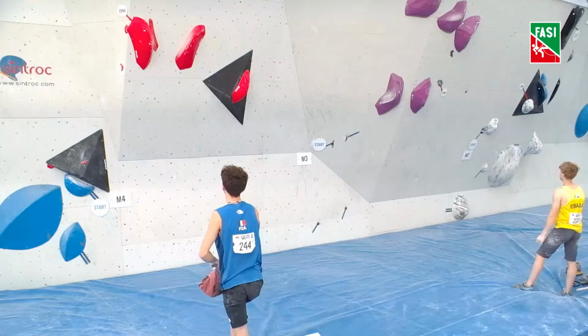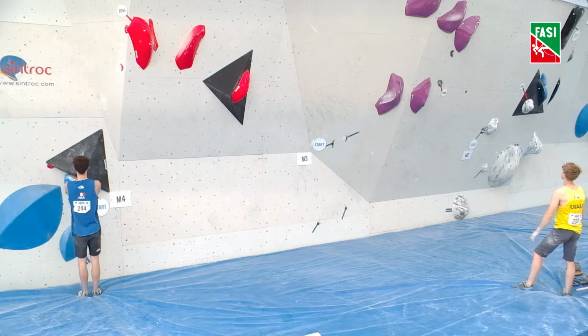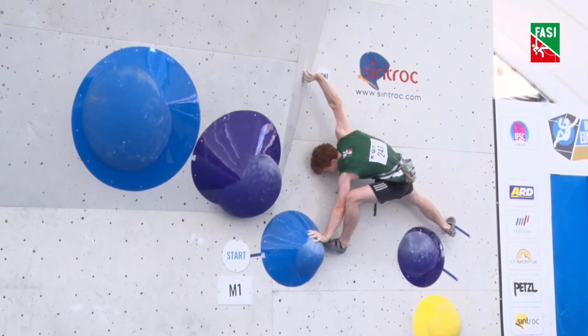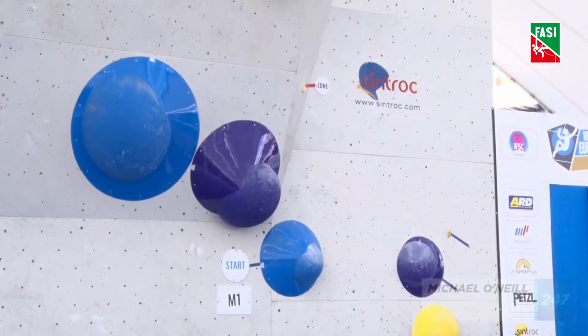So I wonder if that's been a conversation between them, like, take a chalk bag on this one. The top hold's particularly poor. It's not been chalked by the route setters. Yeah, it's a great start for Emil. I mean, that was a flash on boulder 2 there, and he dispatched the first boulder second attempt.